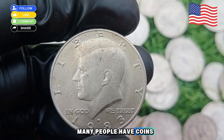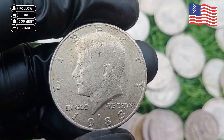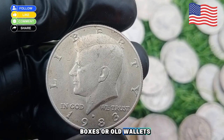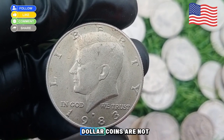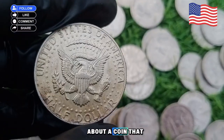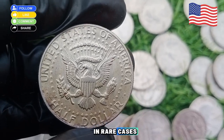Many people have coins at home that they never check. Some are in drawers, jars, boxes, or old wallets. Most people think half-dollar coins are not worth much. But today I want to talk about a coin that can be worth a lot of money in rare cases.